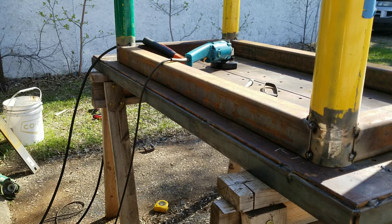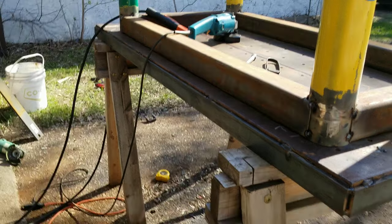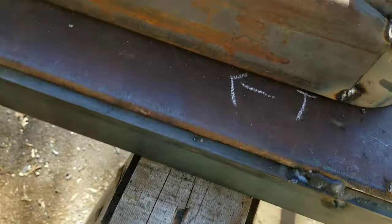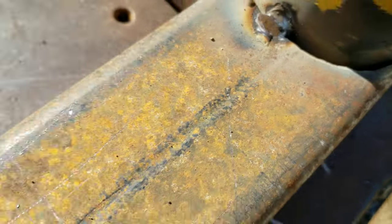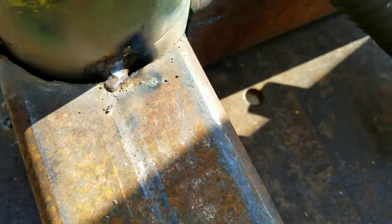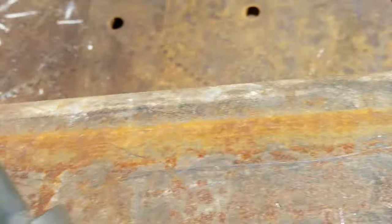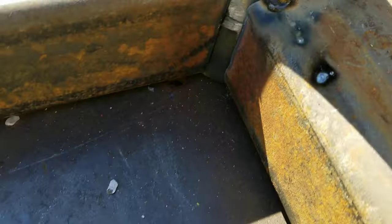Okay, sorry guys, that actually took quite a while. It's actually kind of hard to get those things to line up when your copes are pretty bad. You know, they're not great. Some pretty good gap in there. I didn't want to spend any more time just grinding all day. Some of them are nice, but some of them are pretty gappy. They'll fill up.